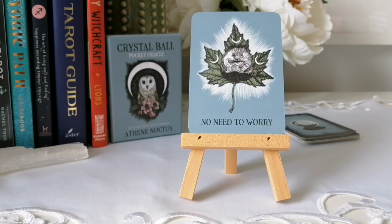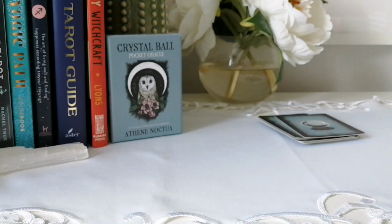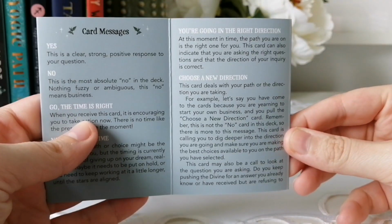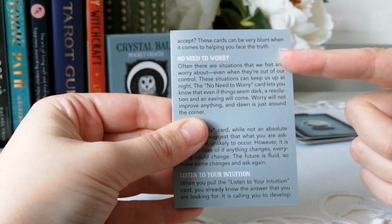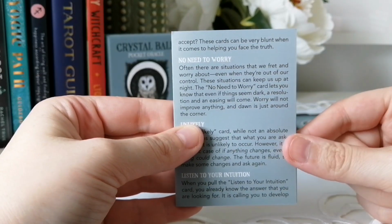So I do like the little blurbs in this little pamphlet. I have to say that's pretty decent in my opinion. Let me just move this out of the way. So this is what I read for the Choose a New Direction, and this is what I read for No Need to Worry.